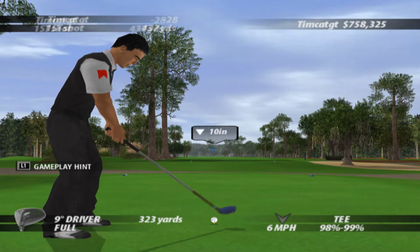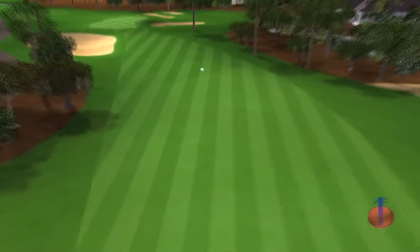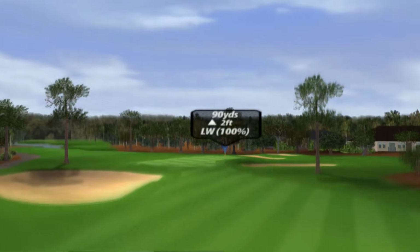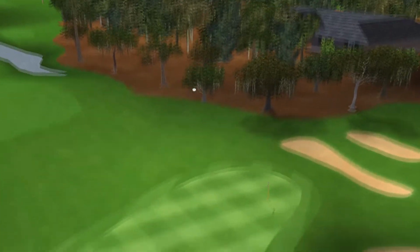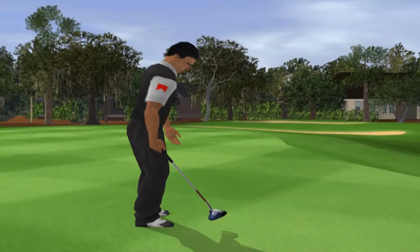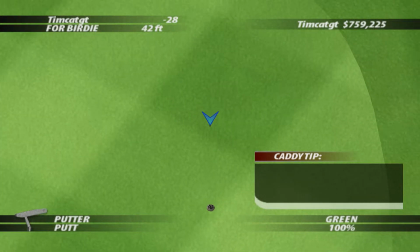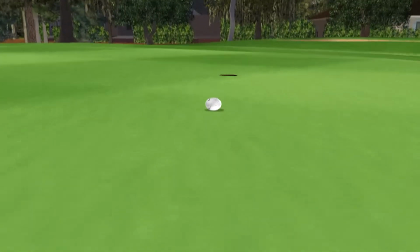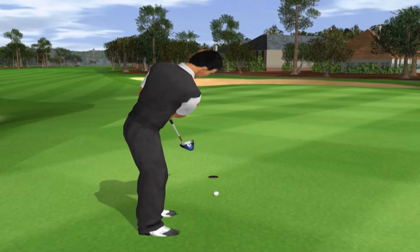Trees. Nice. Fairway Ferry, what do you have? Inside 100 yards, expect to see this one go close. If I'm not mistaken, this should find the green. Very good putt.